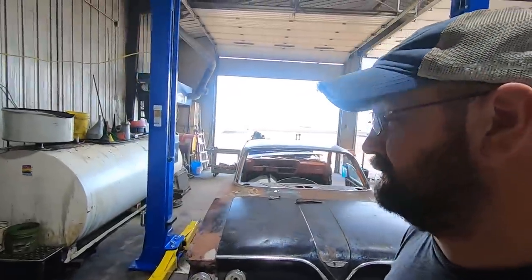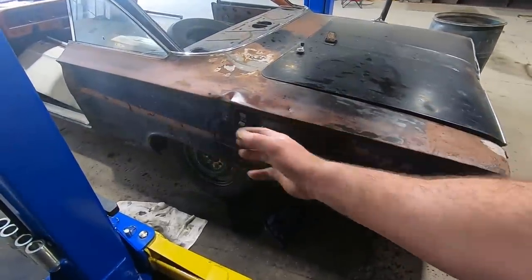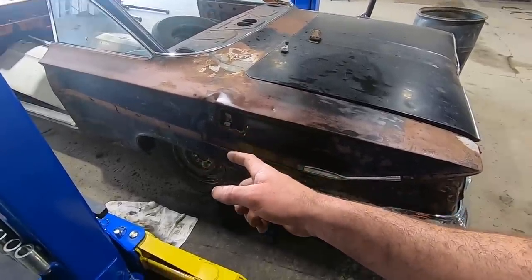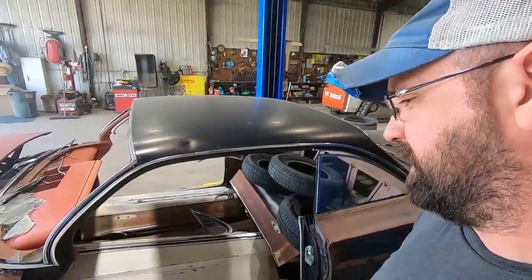Black is always cool. Red interior, not really my thing. It's not a terrible car, we're missing a little bit of trim. This quarter panel is pretty rough, so I'm not gonna make false hopes and say we're gonna straighten it out, but we're gonna try to make it better anyway. I hate when certain channels tell you that they're gonna do something, but then they don't, wink, wink, ICC.